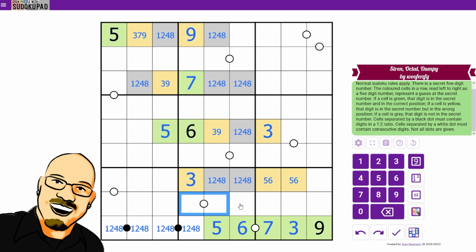So 1, 2, 3, 4, 5, 6. This has to be somewhere between 7, 8, 9. Because you can do 1, 2, 4 in these 3, leaving the 8 to be with the 8, 9. So yeah, that'll be 7, 8 or 8, 9, one and the other. Not super informative yet.